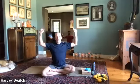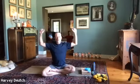Take your arms up for your cactus arms, widespread fingers. Open and close the fists. Move the energy through your hands. See if you can feel the release in the forearms. Good. Shine the palms forward now and bend the middle finger down where it touches your palm, a very potent acupressure point, an energy point.